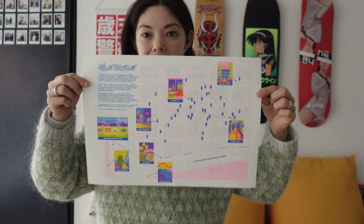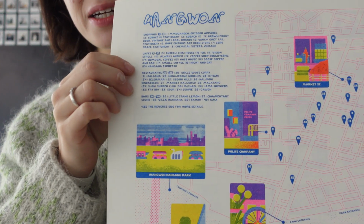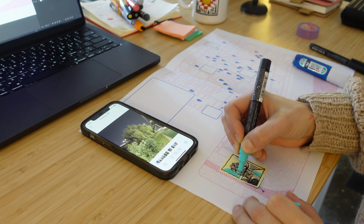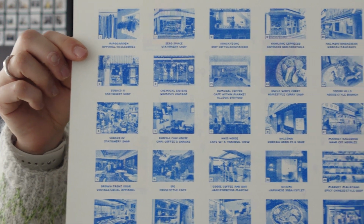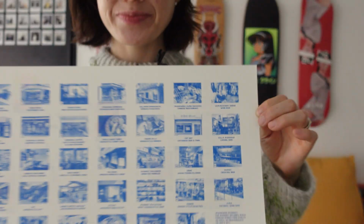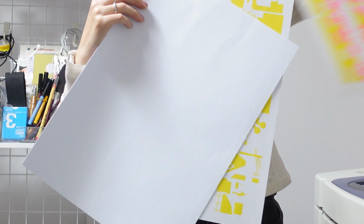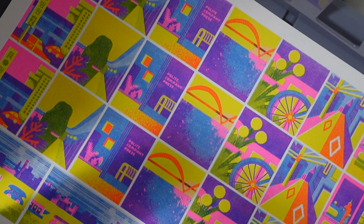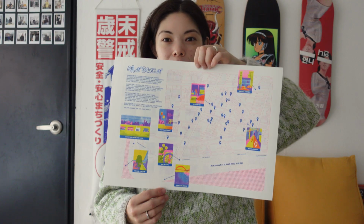So yeah, this is the front side, where you can see a list of all of the places here. And then the pictures are the bigger landmarks that I was sketching and drawing in the last video. And then on the other side, I have all of these places, a little picture and then a little description. Before I printed this, I always do a prototype print. So I printed all of the little images individually to color test and see how they would come out. And only after that did I print the final version.